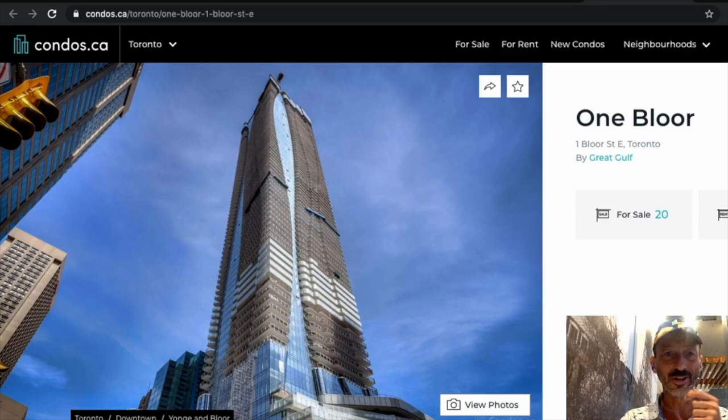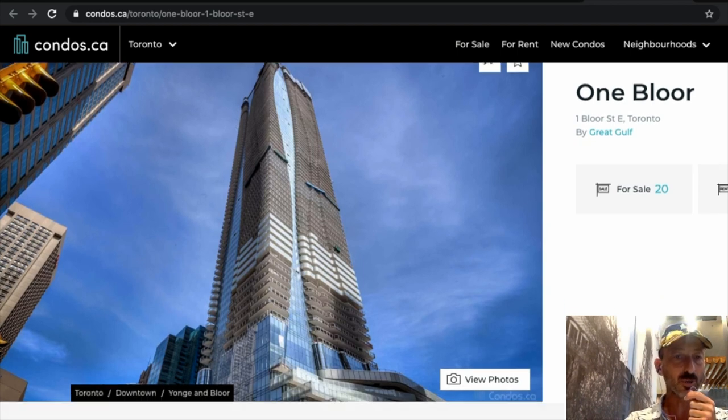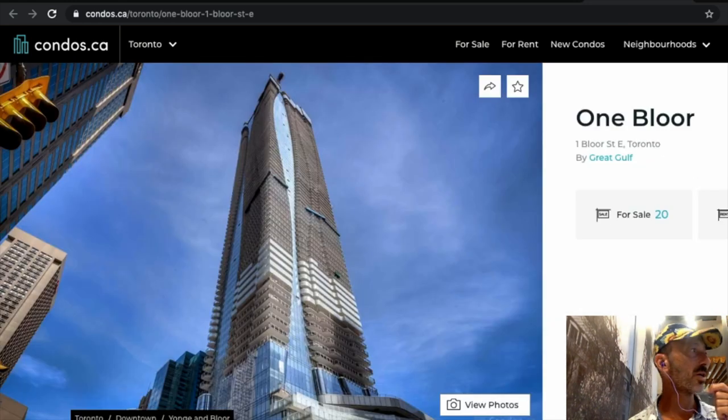What else do I have for you here? This is the condos.ca page for One Bloor. I'll leave the links below. You can see at the moment there are 20 units for sale, 29 for rent. This building is recently finished. So because it's recently completed, you'll see a higher number of units available. Also, it's a very large building with a large number of units.